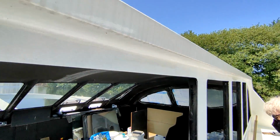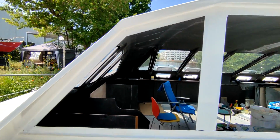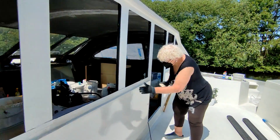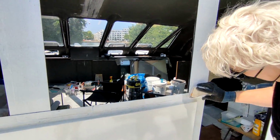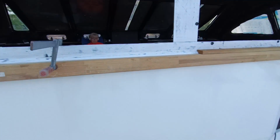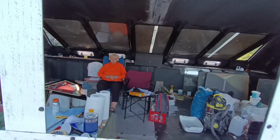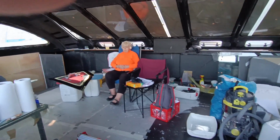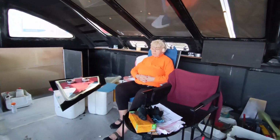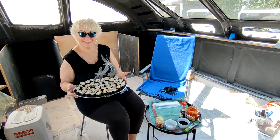Anna is preparing the surface for installing the windows between the cabin and the cockpit. And finally the time has come for us to sleep on our yacht for the first time. And we are having a birthday dinner prepared by our little bee.